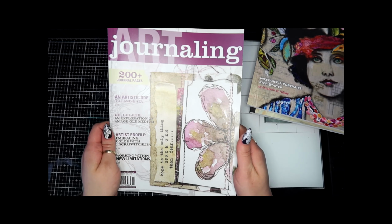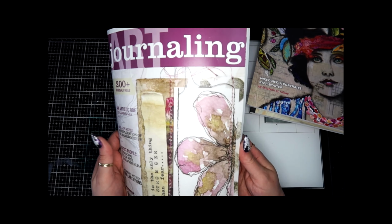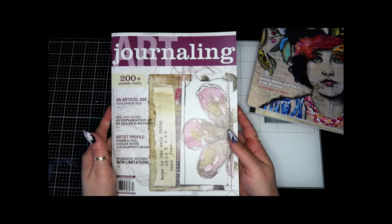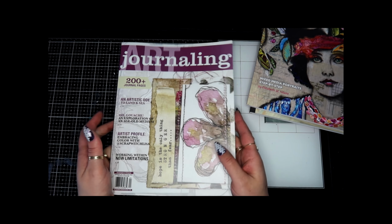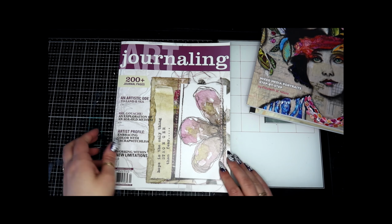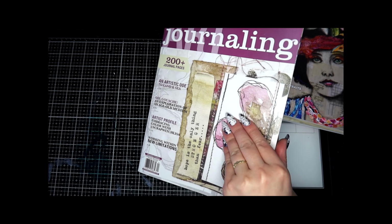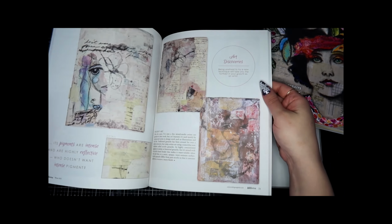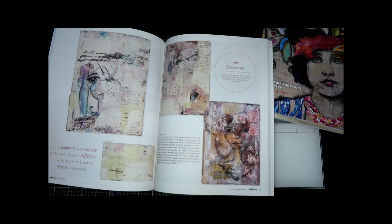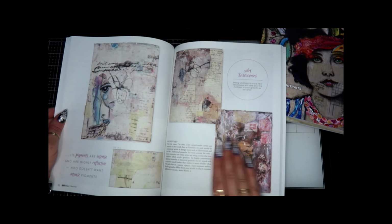And then I love to just get these art journaling magazines once in a while. I think they're fun to flip through and to get some ideas for my own art journal. So let's look through a couple of these. We're just gonna flip through this one a little bit. I loved the color palette of this one too. It's kind of mauve-y and pink, and I just think it is a lot of fun to look at and see.